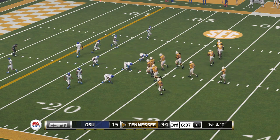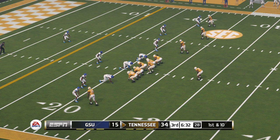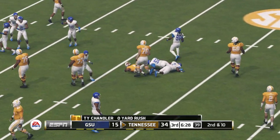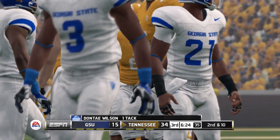First down, 10 yards to go. Ball on the 22. Gets out to about the 21. That's good for a gain of 1 yard. That makes it second and 10.